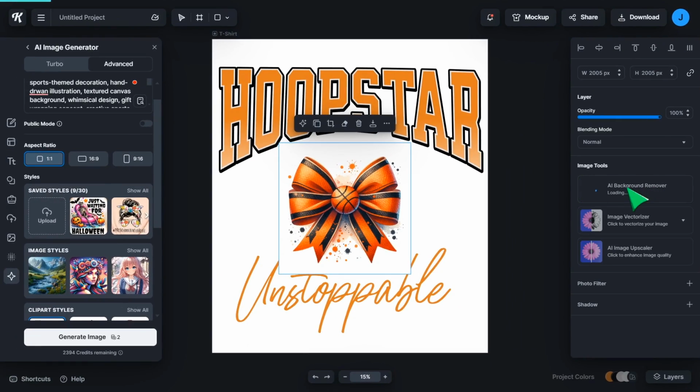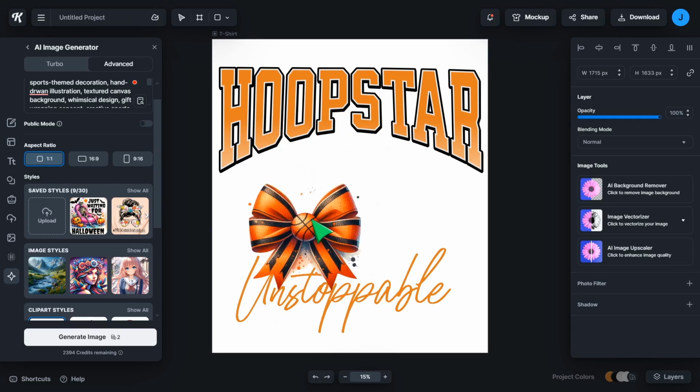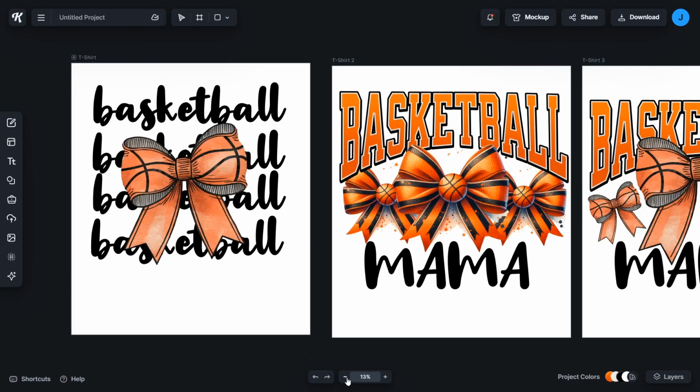And now we're going to remove the background from our design so it can be utilized as a PNG item that can be over our design or over our text or wherever we want it to be. All right, so here are the examples of the designs that we created.